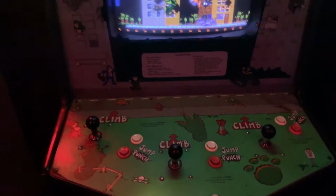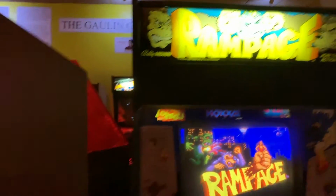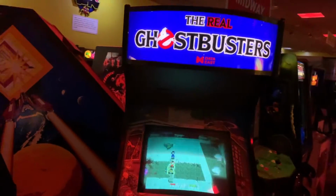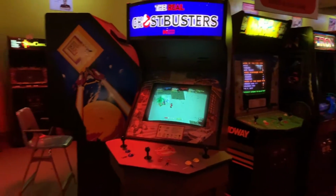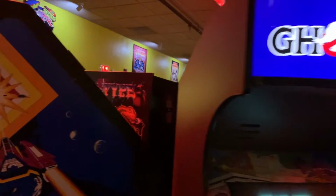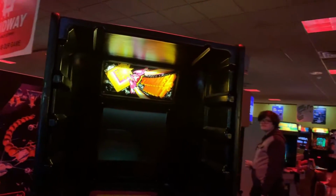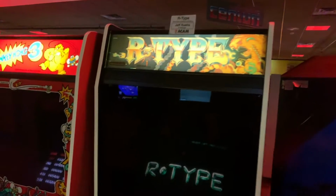Rampage, also from Bally Midway in 1986. And on the end here we've got the real Ghostbusters from Data East, and that one came out in 1987. And then we've got Atari's Tunnel Hunt from 1979, right next to IREM's R-Type from 1987.